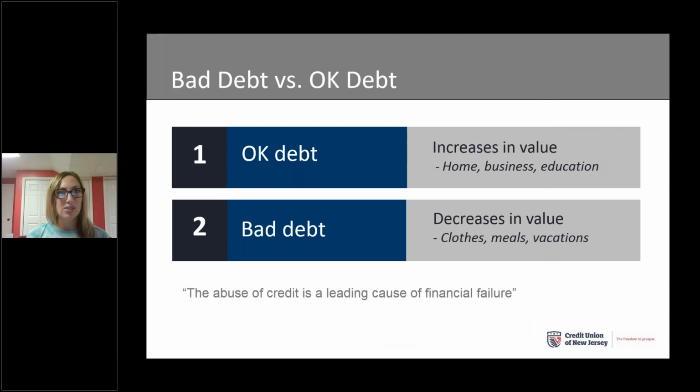So some debts are better than others. Good kinds of debt are for things that increase value in your life, so maybe it's a home, business, or your education. And bad debts are things that can decrease in value, so clothing, meals, and vacations. You're not really getting anything out of that. It doesn't add anything to your assets. So that's the difference between bad and okay debt.